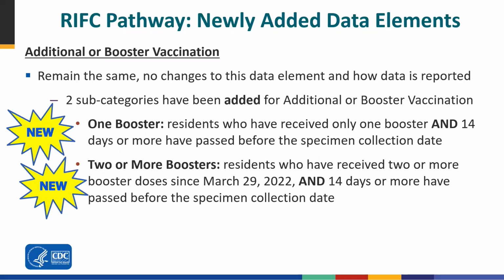These categories are subcategories to the count reported for additional or booster dose. The sum of these 2 categories will need to be less than or equal to the count recorded for additional or booster vaccination. The counts recorded for 1 booster and 2 or more boosters is based on the count that has been recorded for the additional or booster vaccination count. For example, the user has recorded 4 of the newly positive residents have received an additional or booster dose. They will then record the number of those residents who have received 1 booster and 2 or more boosters.